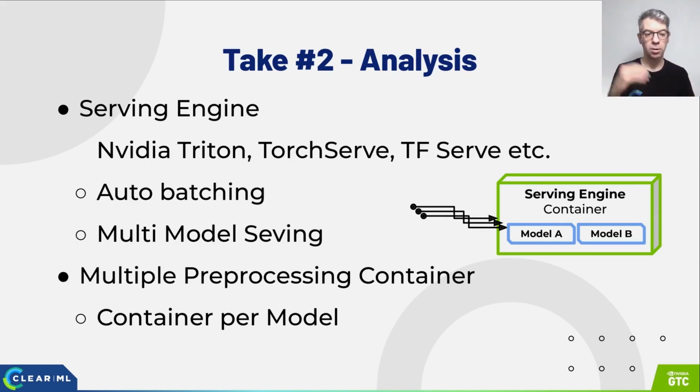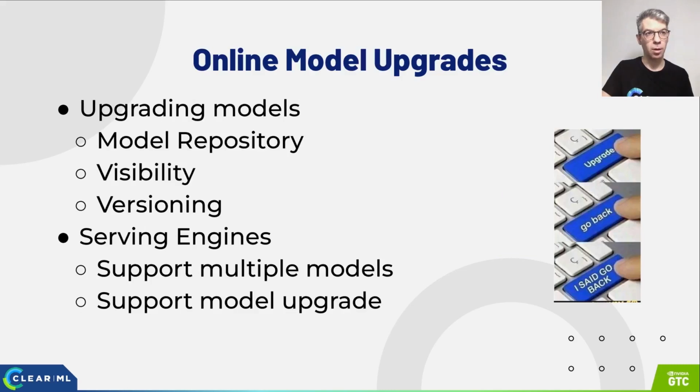So we have peak hours, we'll end up with another container of the serving engine. When the load decreases, it will just spin down one of them. We'll end up with a single one, still being able to serve the models as we go along. Okay, so now that we covered a very simple use case of serving models, we have to touch the point on, so how do we actually add more models into the system?